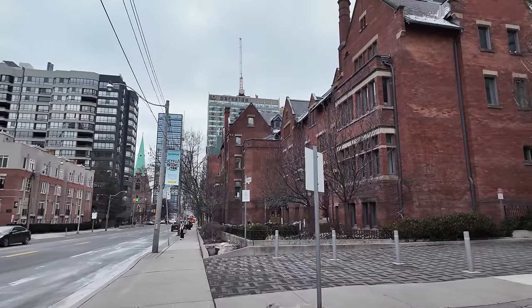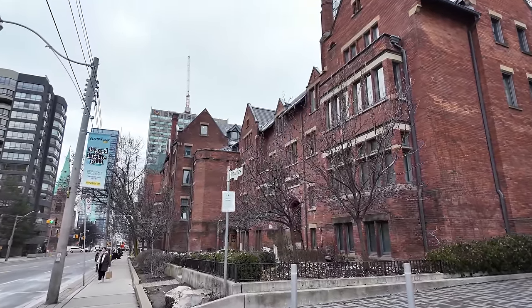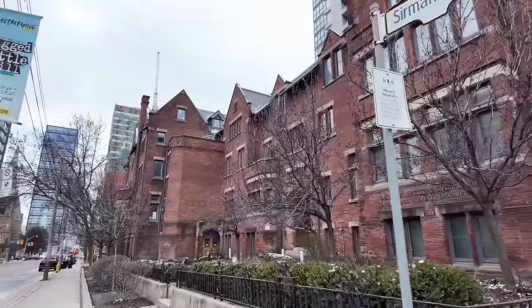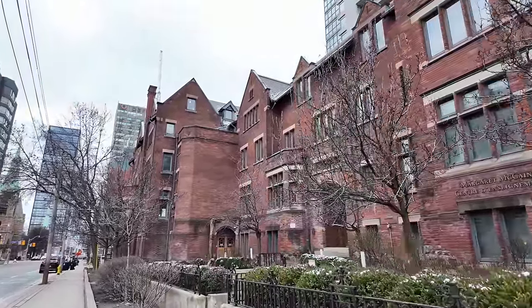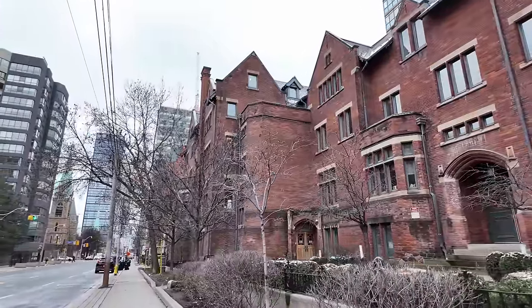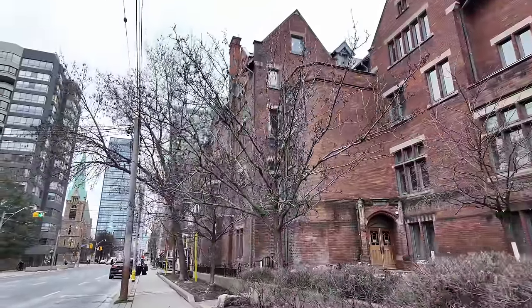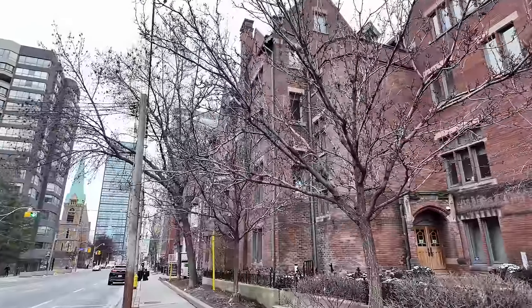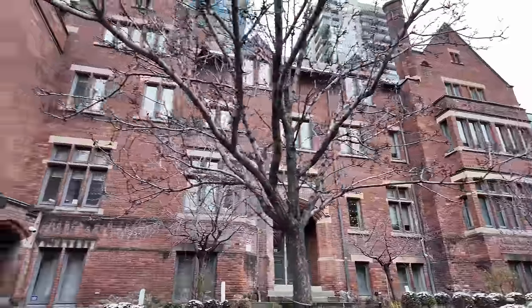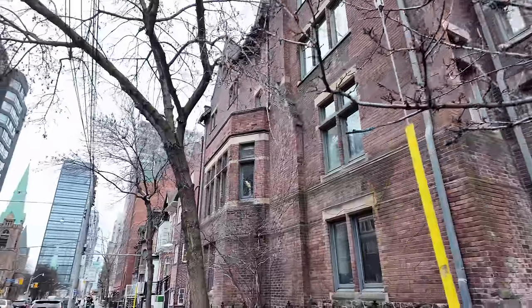And this building on the right, I believe, used to house Havergal College, a rather prestigious all-girls high school. It's the girls' equivalent of Upper Canada College. It's located now in a very nice-looking building at Avenue and Lawrence. I think now it's an extension of the ballet school.